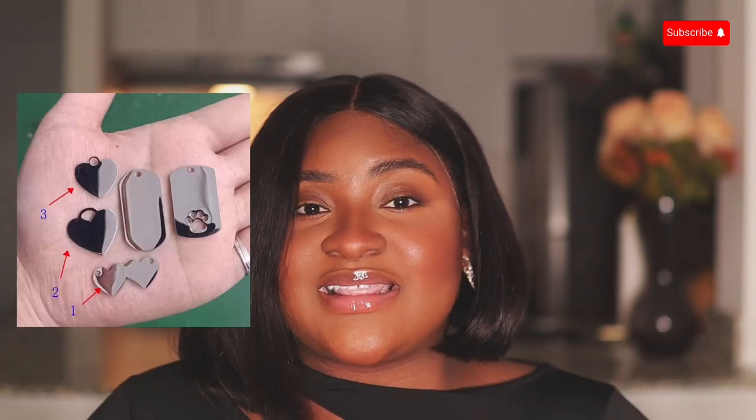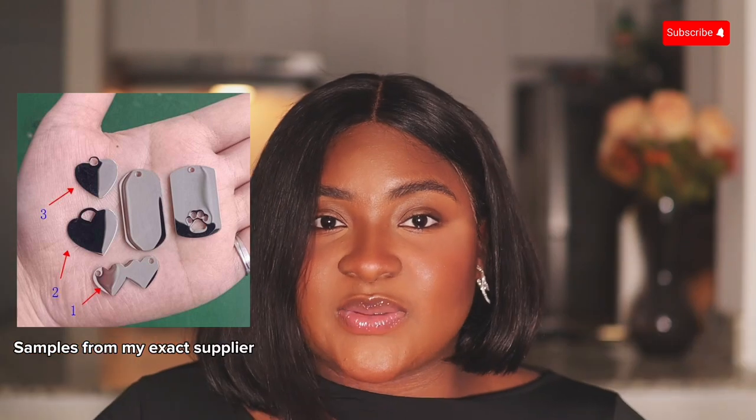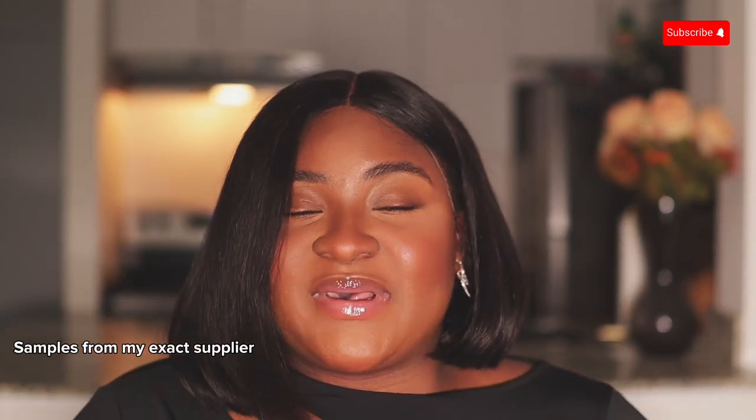Now, for you to be able to print on jewelry, you need the jewelry, right? So now what you're going to need to do is get some blanks, which means you're going to get some jewelry that has no writing on it. It's literally just blanks, okay? Again, I don't have it here. It's at the store. But I can insert a clip in this video so that you guys can see what I'm talking about. You're going to buy blanks from a supplier.